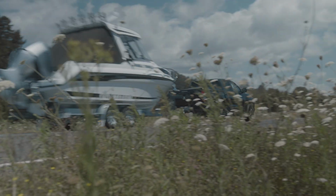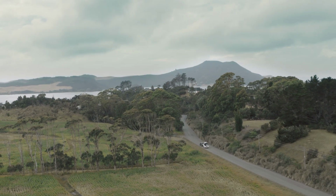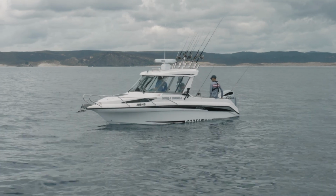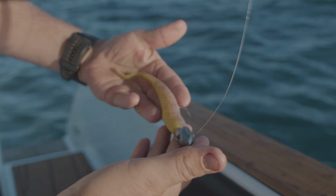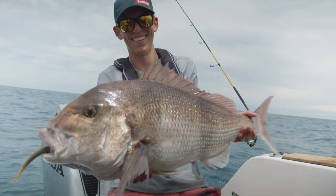We were right at the top of New Zealand, right in the far north, and we had left from Hohora Harbour and we headed out 35 to 50 metres. We were fishing heavy jig heads with big soft baits, and it was some of the best snapper fishing I've ever experienced. It was just incredible fishing.